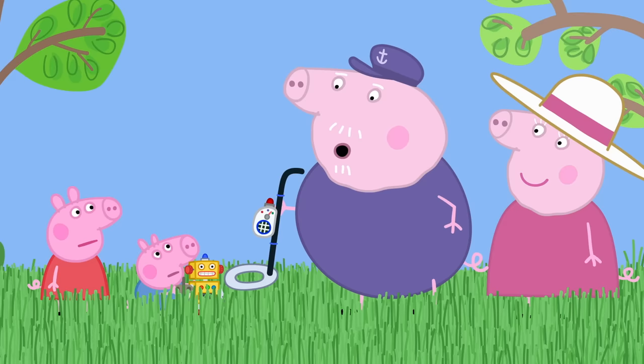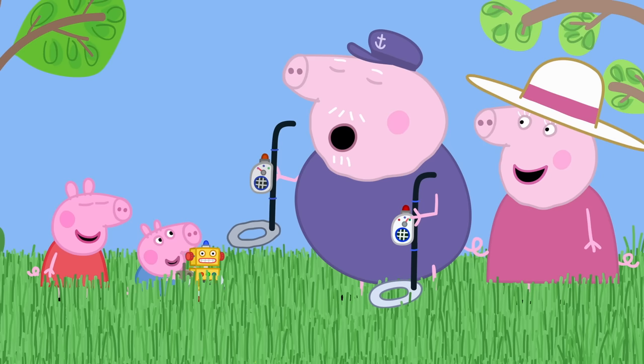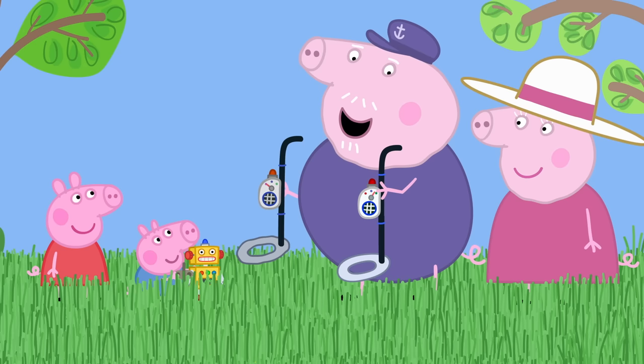Oh! You found something really big! It's your old metal detector, Grandpa Pig. It was hidden in the long grass all the time. Excellent! Now I have two metal detectors. When one gets lost, I can find it with the other. But what if they both get lost? Then I'll cut the grass.